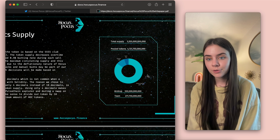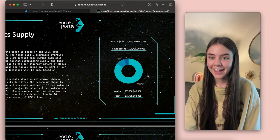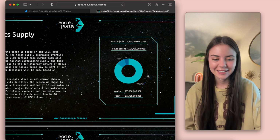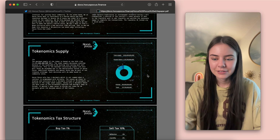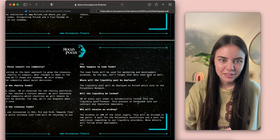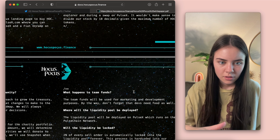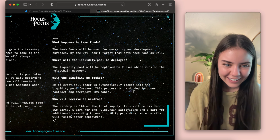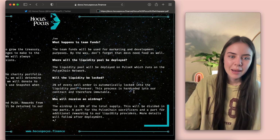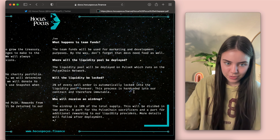I didn't sacrifice for Pulse, so sadly, if that's what they keep it to, I won't have any of it airdropped to me, which is okay, because who knows, maybe I'll put it on my list of things to buy once Pulse Chain launches. But I do want to scroll to the bottom. It does talk about the sacrifices on the very last slide. There's no winning with Zoom right now. Okay, so the airdrop is 10% of the total supply. This will be divided into parts: a part for the Pulse Chain sacrifices and a part for additional rewarding to our liquidity providers.